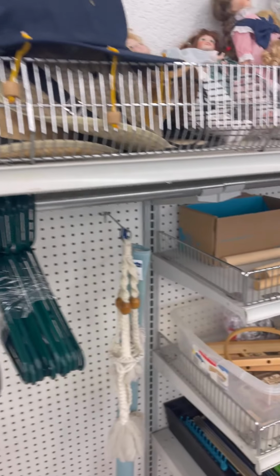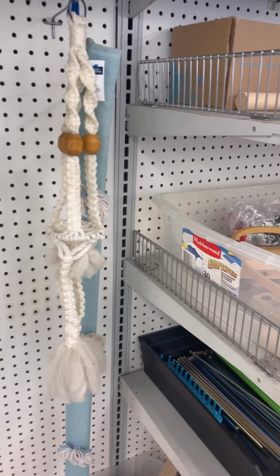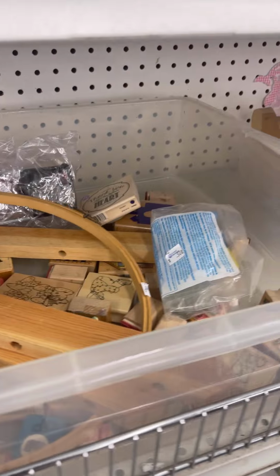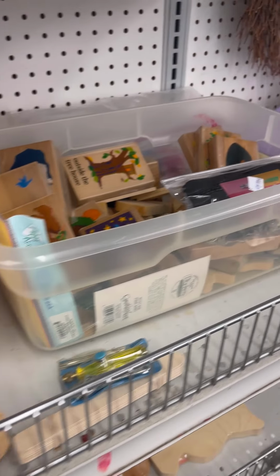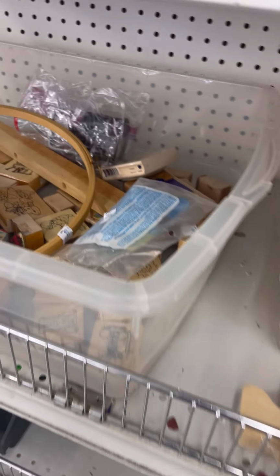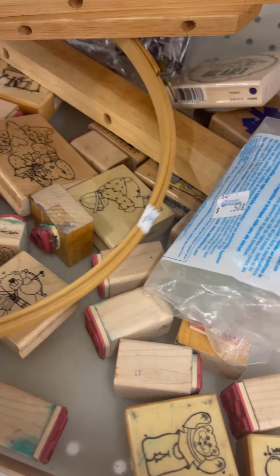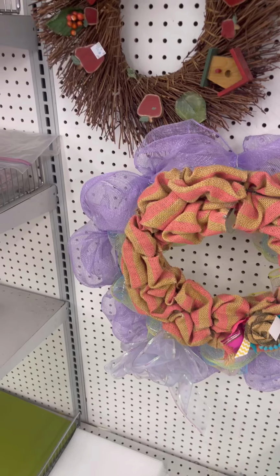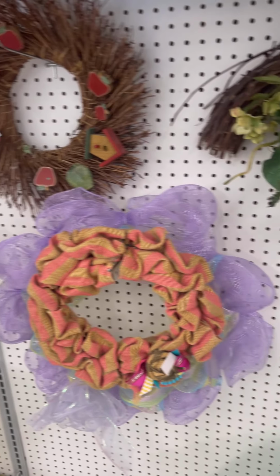And then over here is kind of a craft area. I found some cross stitch hoops and also these wooden dowels. And then I always like to look through the stamps and see if there's anything neat that I can use when I'm crafting. I really didn't find much in the stamps this time, but I love to check. Here I'm just checking out some of the florals.